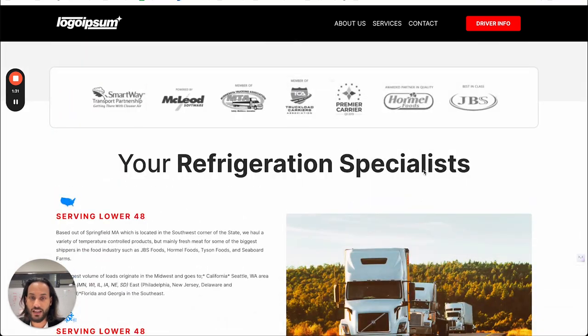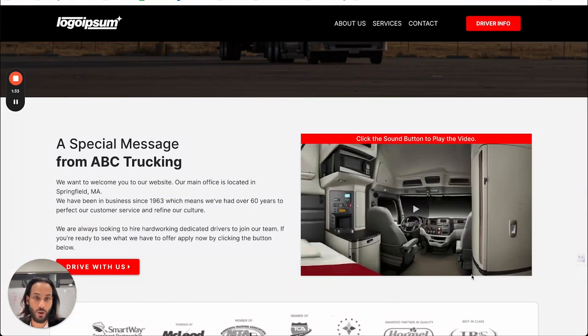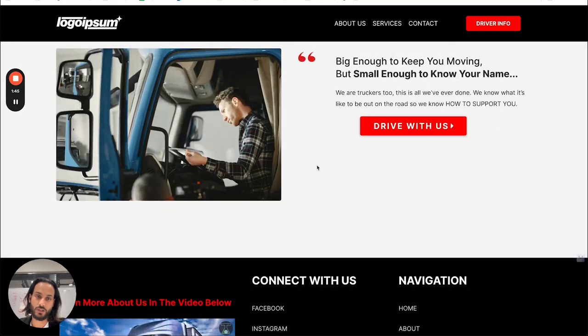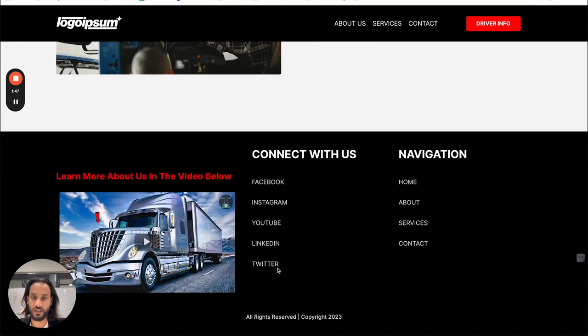Now, if you don't have any of this, it is totally fine. You could just have one little thing like this on the homepage. It will not look weird. You're actually helping your customers and drivers to be able to find the info that they need. This is geared towards more customers. This is geared towards more drivers. And that's pretty much it. And then your social links if you have any platforms.